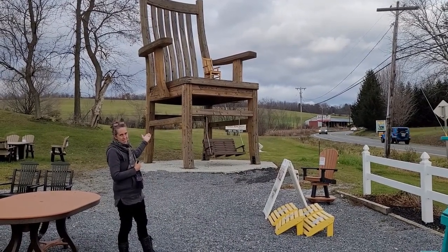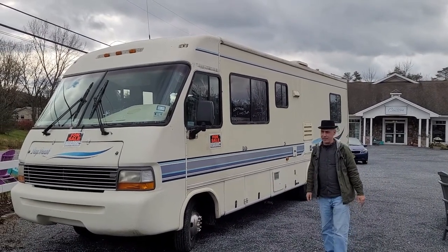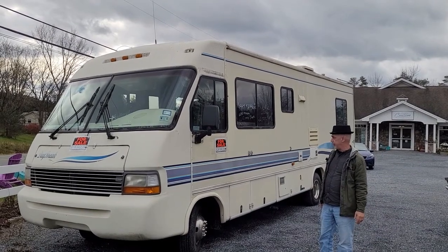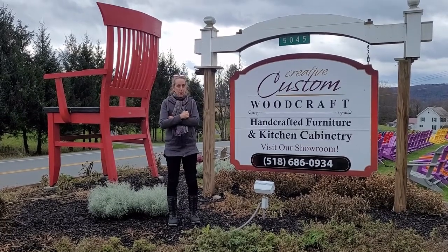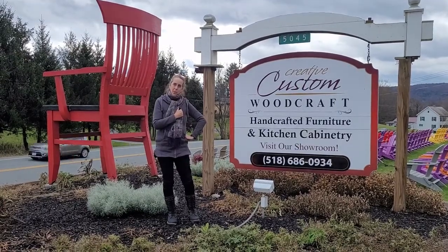All right, here we are on Route 7 in Hoosick, New York, and I give you big chair and little chair. All right, so at the same location, you got a 1997 Daybreak with low miles. Looks to be in pretty good 90s shape. And we have a medium-sized chair. And here we have one more big chair at Creative Custom Woodcraft, right in Hoosick, New York.